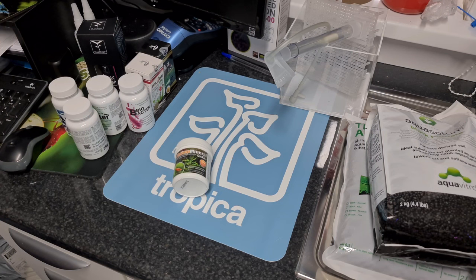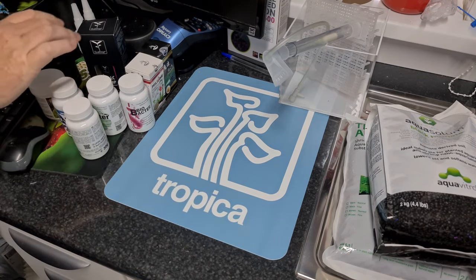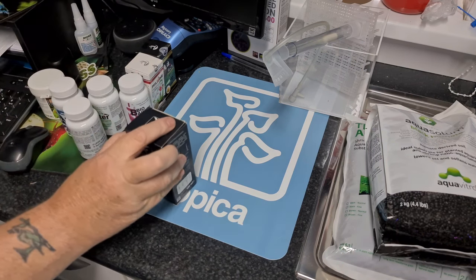So what that does, you can use an inert substrate, gravels and sands and stuff like that, that won't affect the water parameters, and you're still buffering because the KH within that will buffer that water, okay? So that's salty shrimp. If you have no KH, this is a product from Qualdrop.